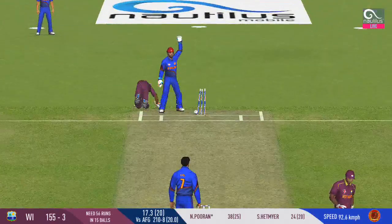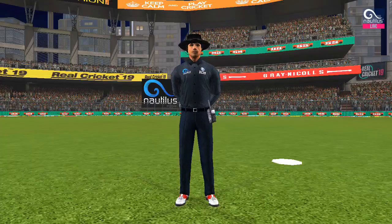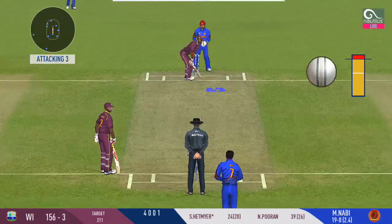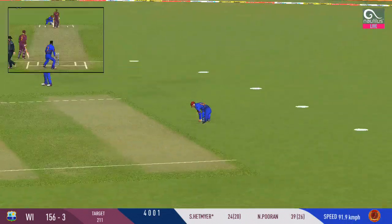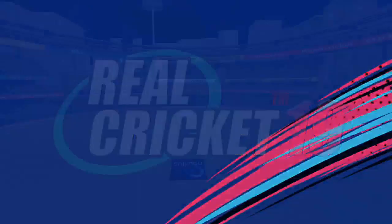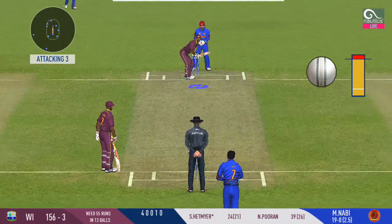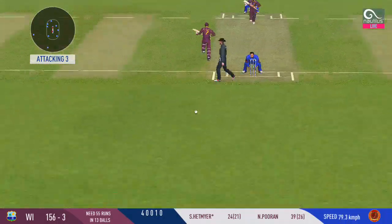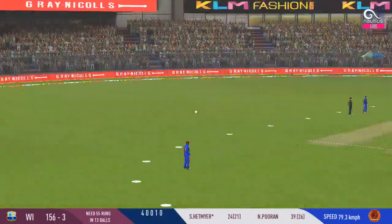That's good running, very good running. Confident appeal, but the umpire says no. Struck beautifully, but couldn't beat the fielder inside the circle. Captain has been very reactive with his field placements. Single taken. Good rotation of strike here from the batsman.